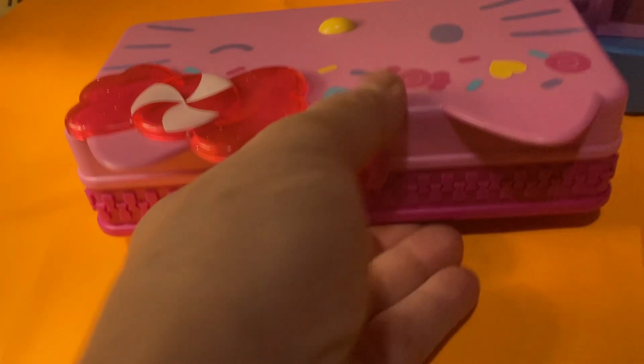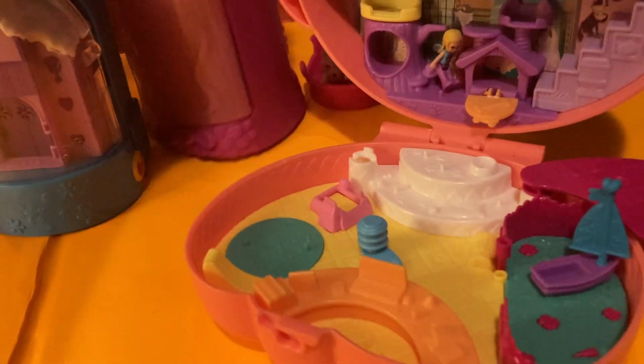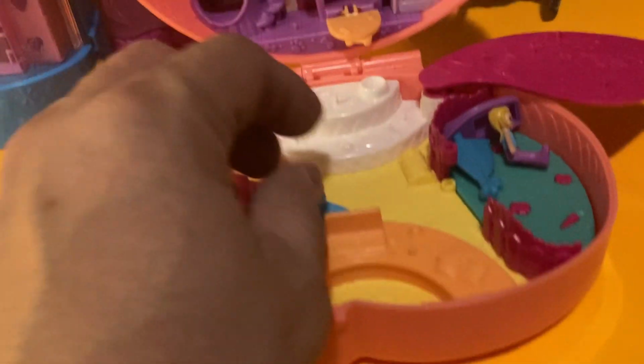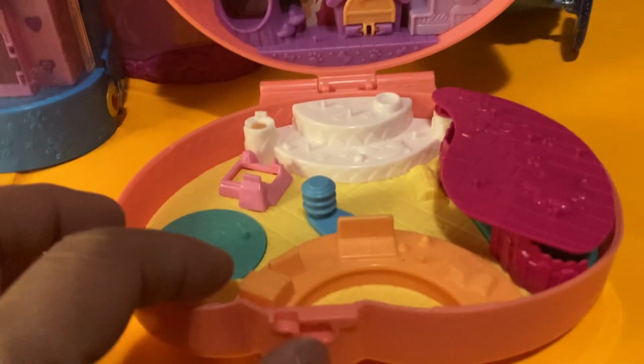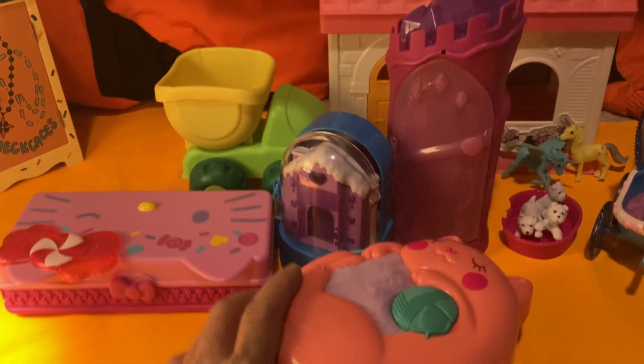Look at that. Hello Kitty. 1, 2, 3, and another one. So let us try to close this one. Okay. Let us close now the river bag. You see the fireplace and the small sala set. Close the river, the garden. And this is a small little cute piggy bank. Another little playset for you.